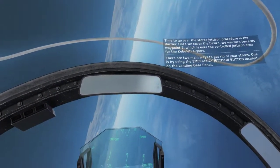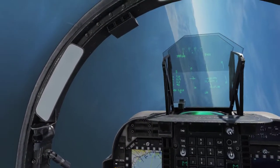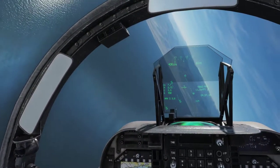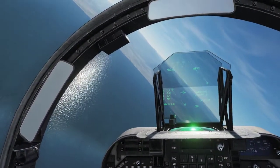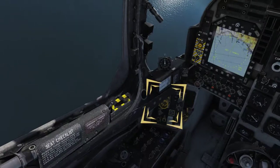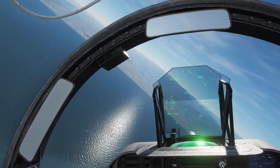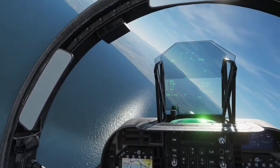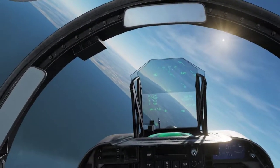There are two main ways to get rid of your stores. One is by using the emergency jettison button located on the landing gear panel. Once pressed, it will jettison all stores on all stations, including their suspension equipment, apart from sidewinders on station 1 and 7, which will be retained.